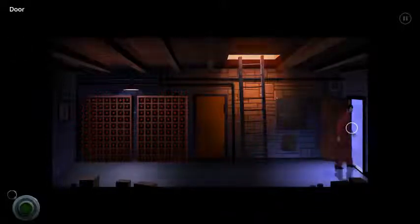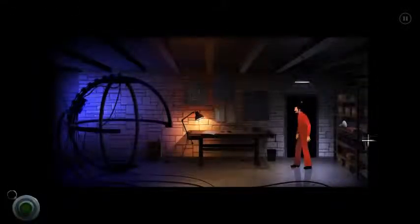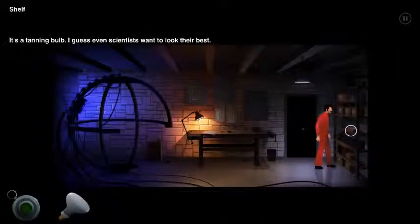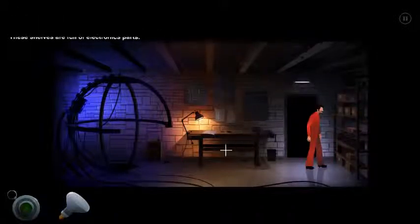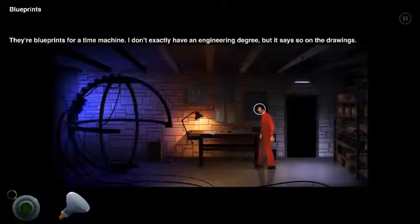Okay, so we can't go through that door. Let's go through this door. Here we go. This is the time machine. Has to be. All right, so we get a tanning bulb. Check the shelf for something else. Full of electronic parts. Anything on this desk here? More blueprints. Blueprints for a time machine. Don't exactly have an engineering degree, but it says so on the drawings.